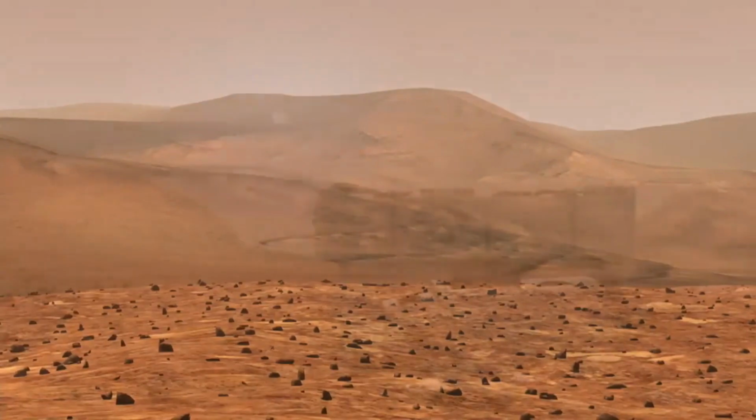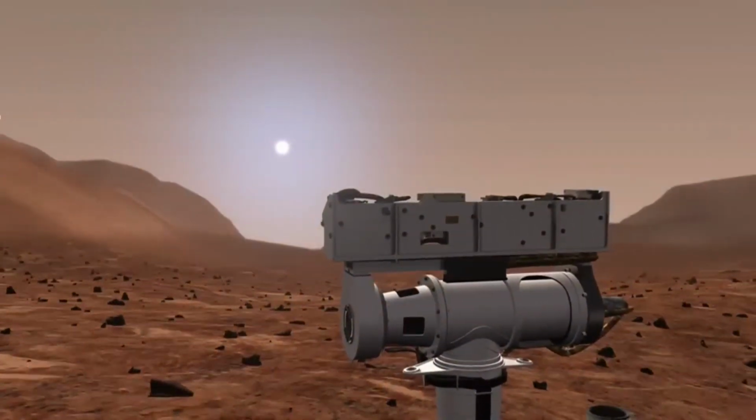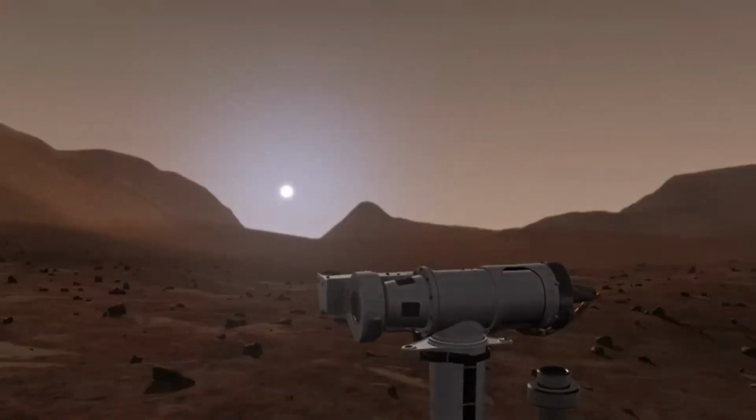This discovery was a major breakthrough in the search for life on Mars, as water is a key ingredient for life as we know it. The rover also discovered that the Martian surface was much more diverse than previously thought.